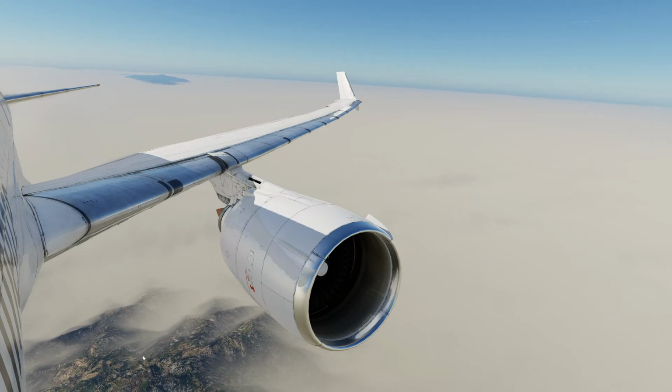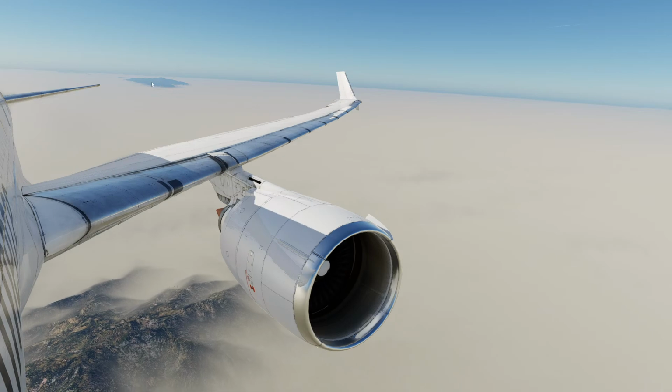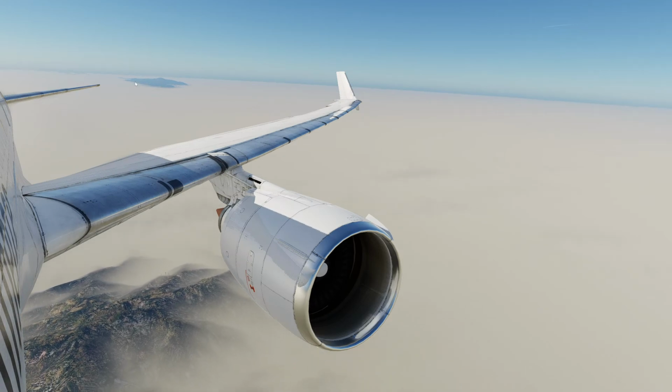So pretty down there. Isn't this cloud there really cool? You can see the mountain just barely poking up out of it. The tops there.